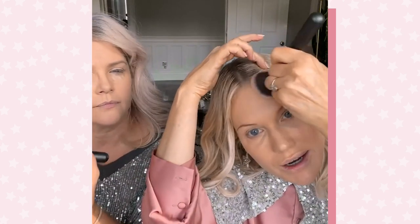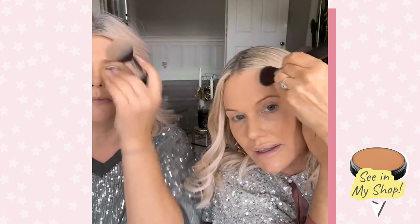Then, because we want it to all look like a wash of color, we want to take what's left on our brush, we're not going to re-dip it into the bronzer, and we're going to take it around our hairline here because we want to connect what we've just done here. Does it go all the way down to here? Yeah, where you've pushed it up here, and then sort of to join them. Yeah, that's it.